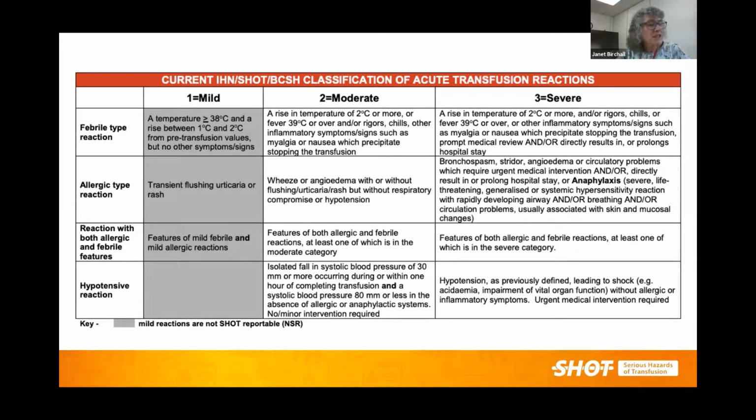SHOT has adopted the International Haemovigilance Network and British Society for Haematology classification as shown in the table. Mild reactions are not SHOT reportable. So a febrile reaction with only a temperature but less than 39, or a rise in temperature of less than 2, an allergic reaction with only a rash, and a hypertensive reaction with a drop in systolic pressure of less than 30 are excluded. Next slide.